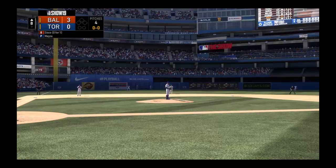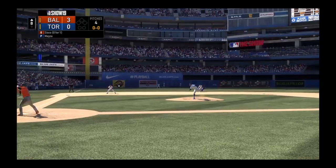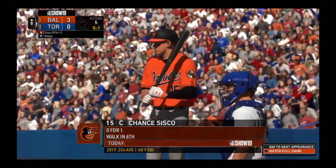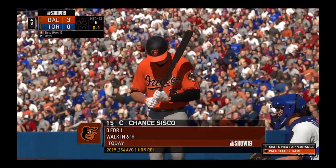Now batting, the catcher, Chance Sisco, as he will take strike 1 on the fastball here. No balls and a strike. It was a walk in his last trip.